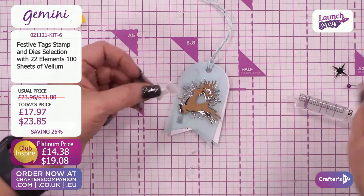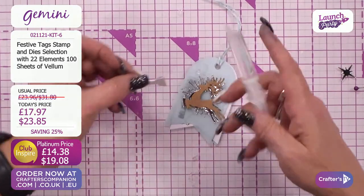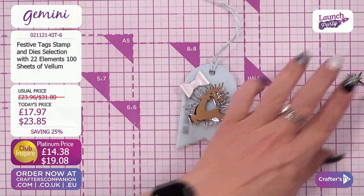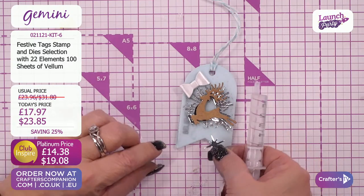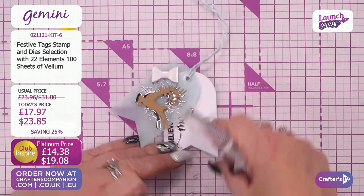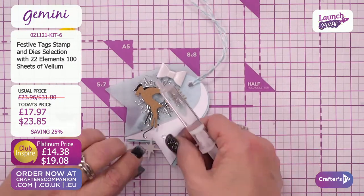Do you know what? I'm not going to put my little tail on. I'm going to just leave it as it is. And I'm going to pop my bow just into that corner. And then I've got a little star. Where can I put my stars? Just adorable, aren't they? They are, yeah. In fact, do you know what I'm going to do? I'm going to layer my star in here. So let's pop a little bit of glue onto there.